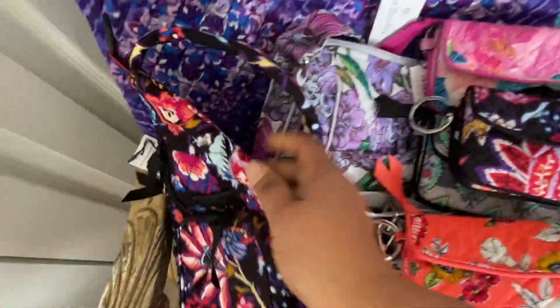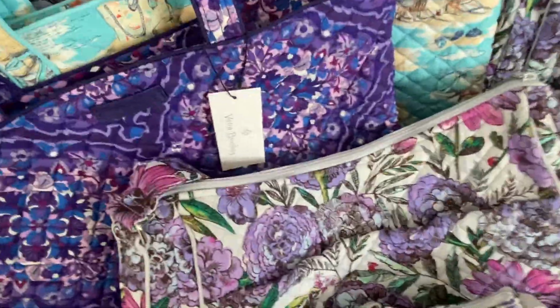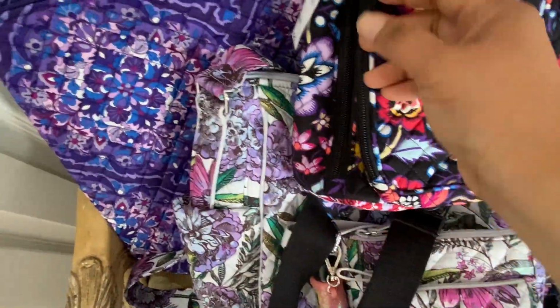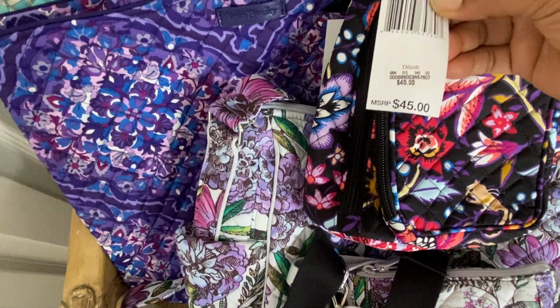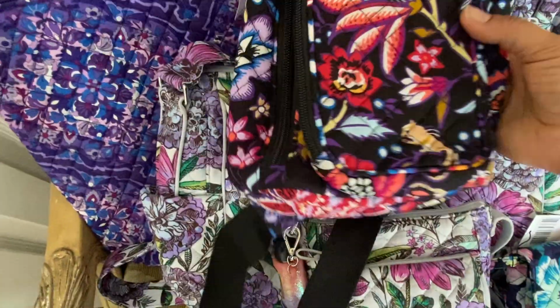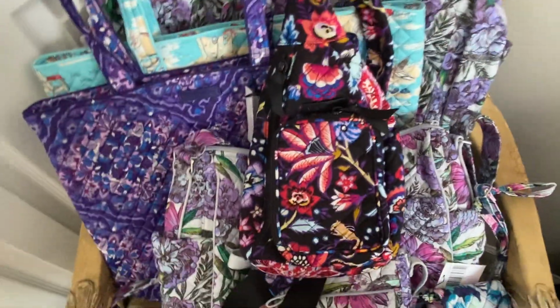And so we'll move on to, here, I'm going to move these out of the way. Whoops, I'm dropping things. As I move along, I'm going to move things out of the way. So the next thing is the, what is this? The mini, this was from Dillards as well. The mini sling backpack. And wow, it's so funny.